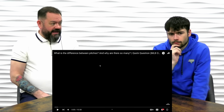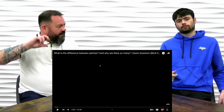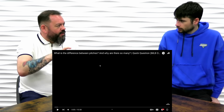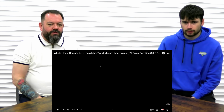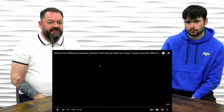We were chatting the other day, watching some pitches, watching curveballs, and we were asking if you hold the ball in different ways, is that how it works? Like the seams, the fingers, I don't know. How does it work? I'm not sure if someone sent me this, I think they did. What is the difference between pitches and why are there so many?